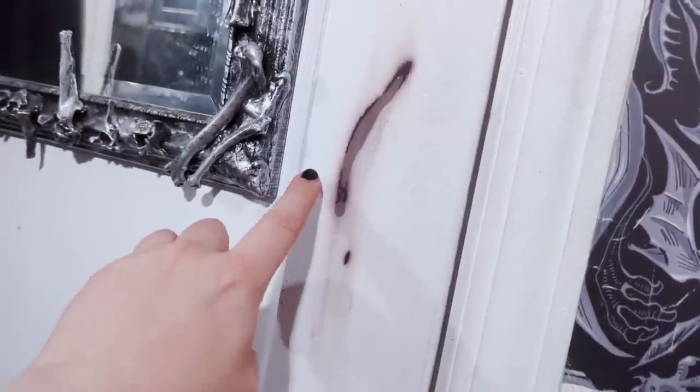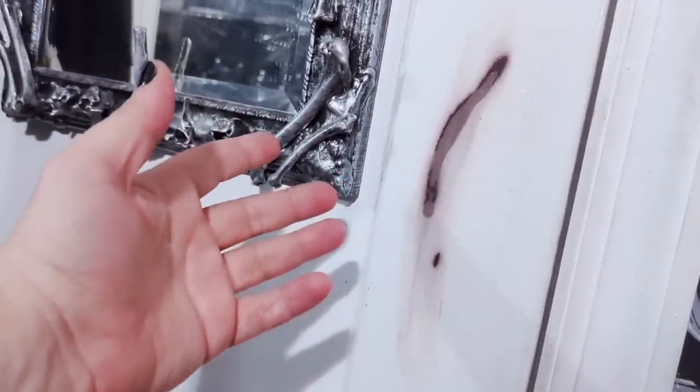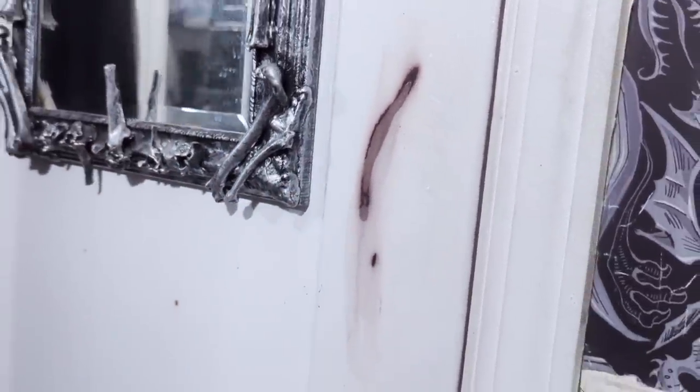Oh man, what happened here? When did that happen? Well, I guess the door will have to be painted too.